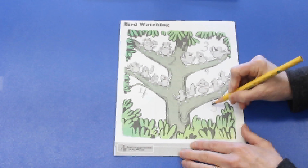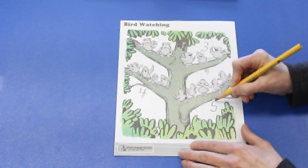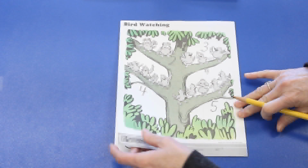Start at the top, pull down. You're going to curve around, lift, come back up, and put on the hat. That is so awesome.